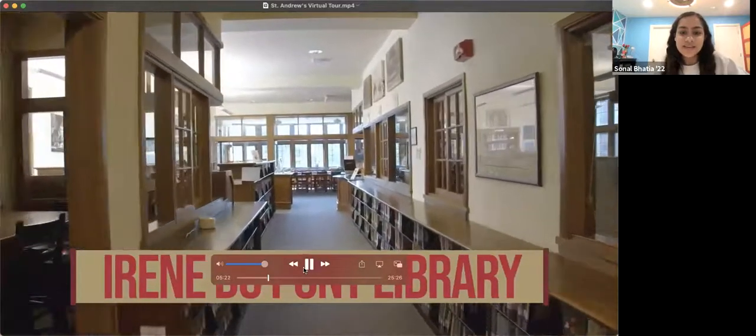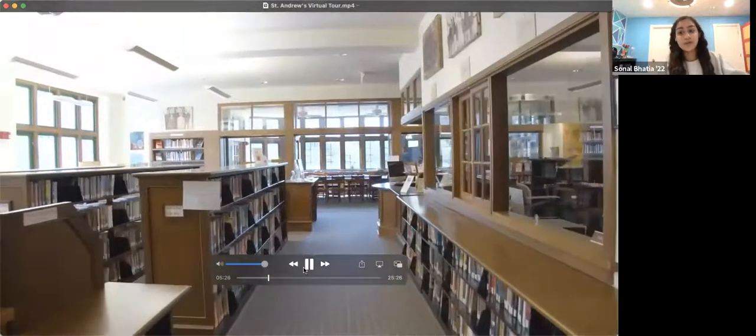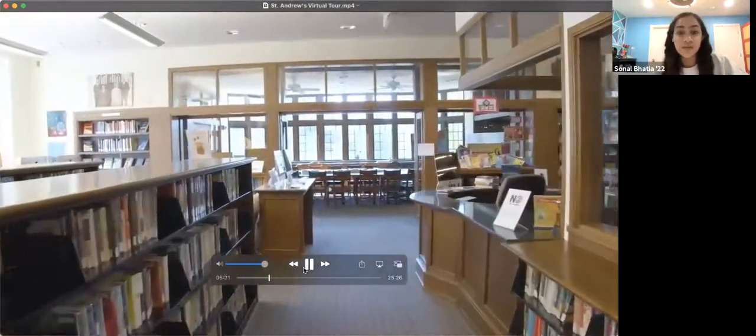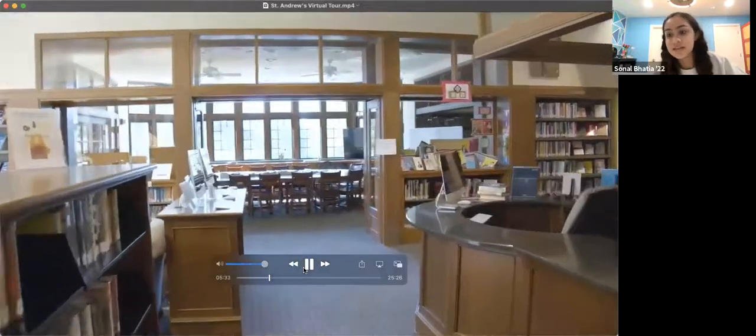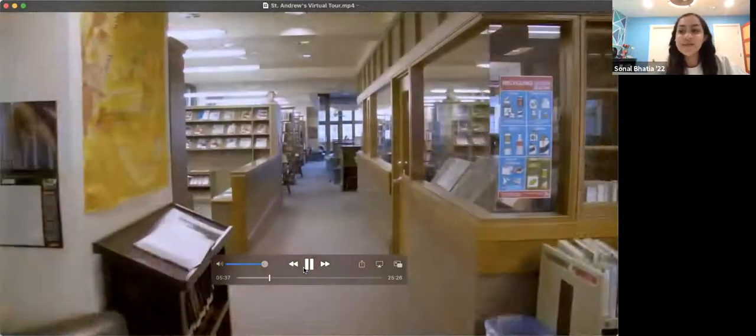Now we're going to make our way into the library, very quiet place, perfect place to study, even in COVID. Fortunately, this spring it was able to be reopened and we were able to study in here. During finals week, I promise you there was not a room to sit in this library. Every room was occupied, every seat was taken, and everyone was studying.